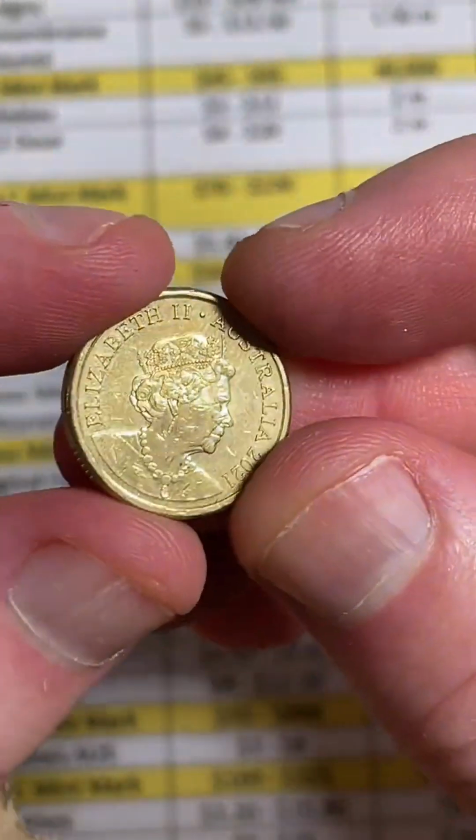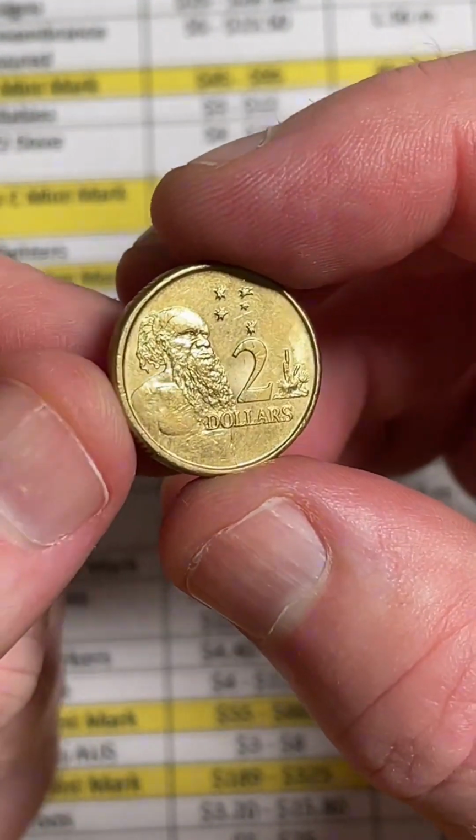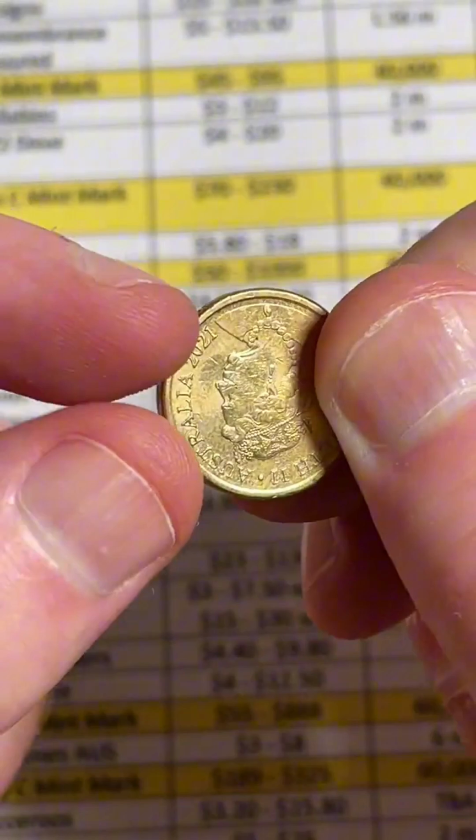So here we go. That's a 2021. Let's flip it over. Let's hope for some colour. No, it's just the Aboriginal Elder design, which is awesome in its own right. It's a cool design. However, they made a lot of those coins in 2021.